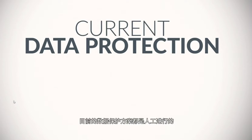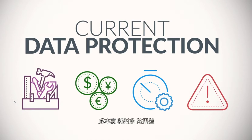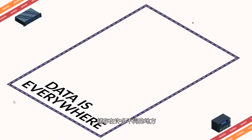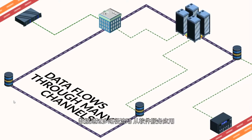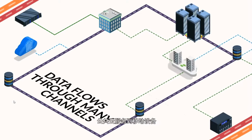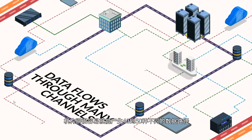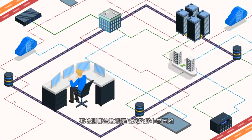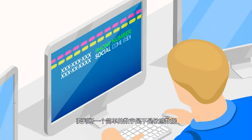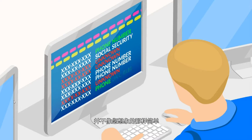Current data protection solutions are manual, costly, time-consuming, and yield poor results. Why? Data is everywhere. It's stored across any number of different locations. Data flows through many channels, from SaaS applications and public cloud to mobile devices. Organizations can easily have 40 to 50 different data paths for operations and collaboration. Detecting what's sensitive is difficult. Determining whether a simple number is sensitive data isn't as easy as you might think.